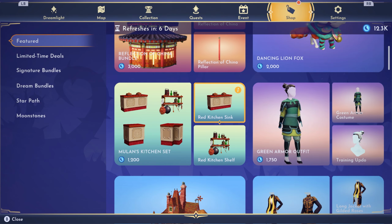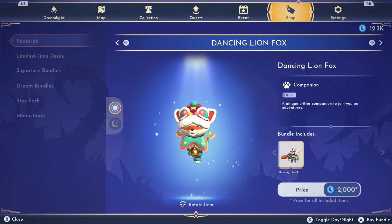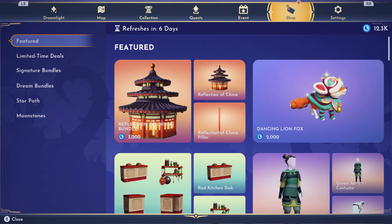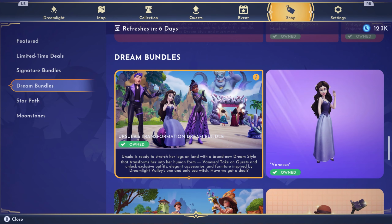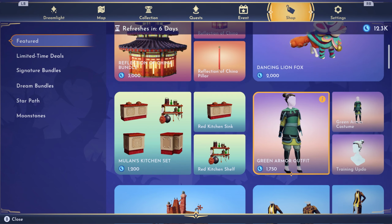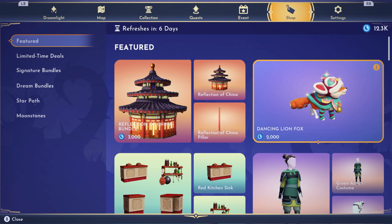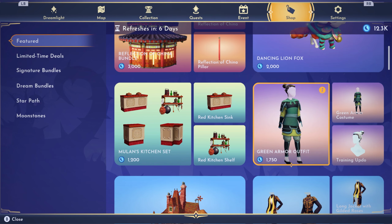But I could just dress as Mulan. That could count, right? I don't know that I really want to buy this, though. I'm definitely getting this. The house. And this little fox is so cute. I kind of want that, too. It's so cute. But I think there was one other house in the leaks that I saw that I was wanting to get. So, I don't know.